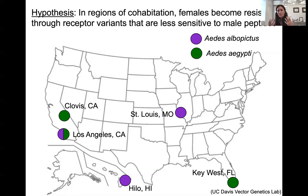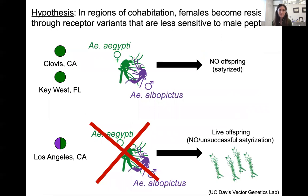And so we predict that females from regions of cohabitation should be more satyrization resistant compared to the naive females. And our hypothesis is that females may become resistant to satyrization in these regions because they're selected for if they have receptor variants that are less sensitive to those male-derived peptides. So these are females that can basically ignore those paternity enforcement signals from the albopictus males. And so what we would predict is that females from our naive populations who have never actually encountered an albopictus male in the wild, if we take them into the lab and we expose them to albopictus males, they will be very sensitive to satyrization.